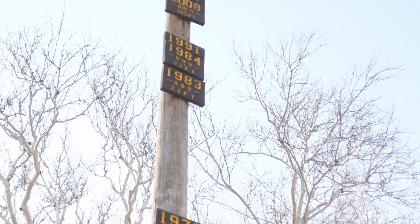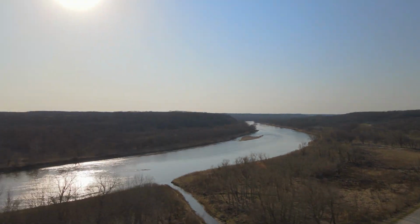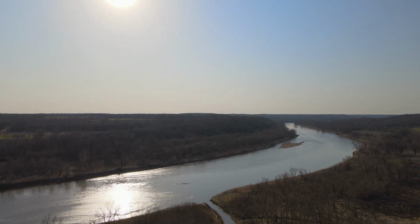To round out our trip here to Ledges State Park, we stopped at the bottom of Canyon Drive here to the flood pole. It's amazing to see visually that in 1993, this area flooded 25.5 feet from the Des Moines River right back here. Pretty impressive.